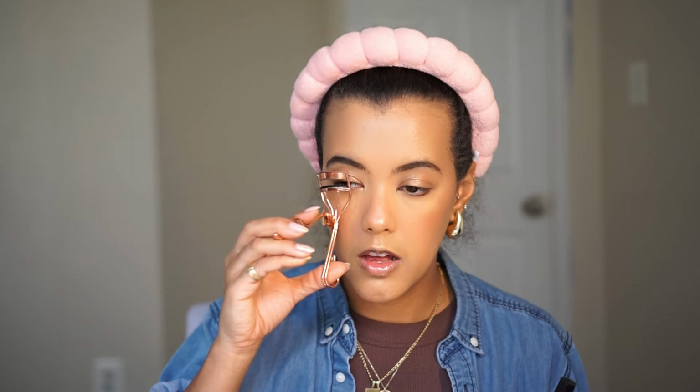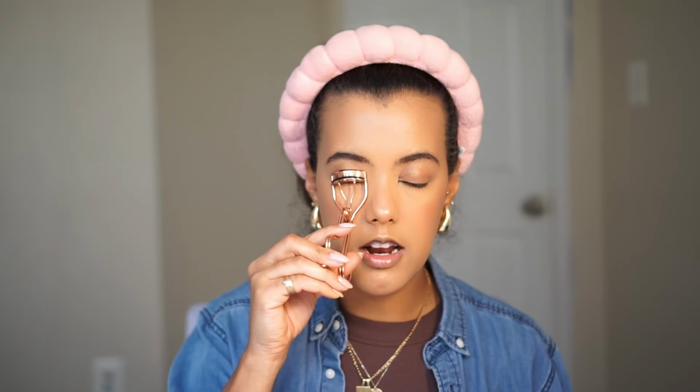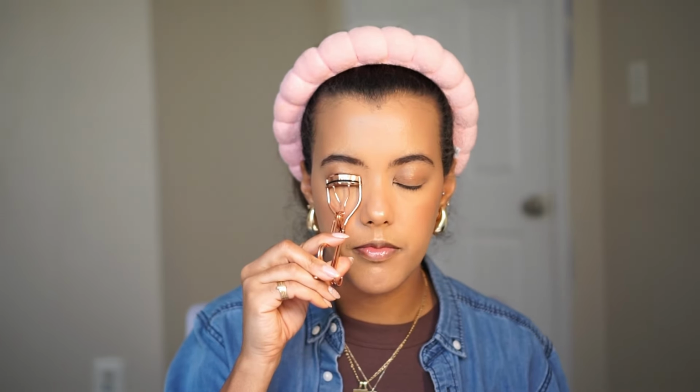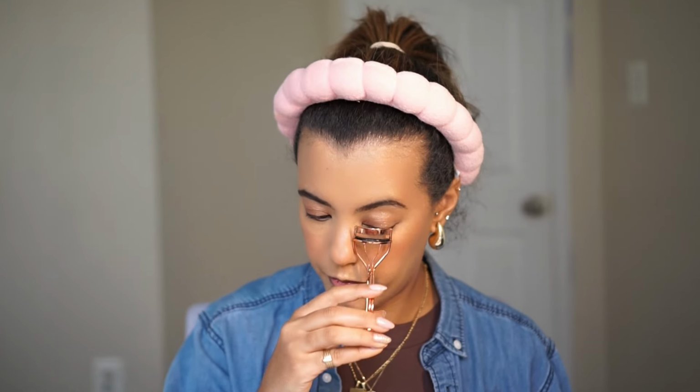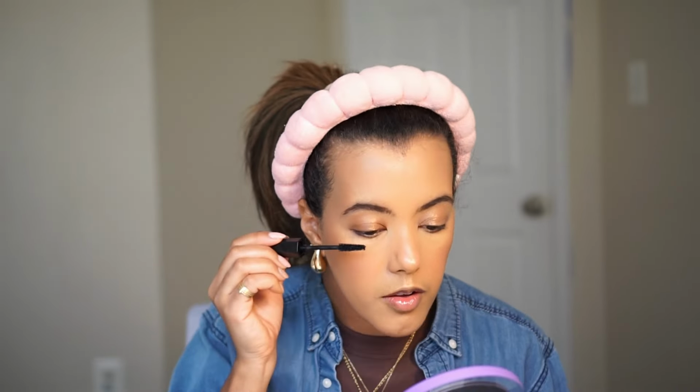I like to do it underneath, I line it. Then we're just going to curl our lashes. I don't have many eyelashes. Let's see what we have. And I'm using a Fenty mascara.